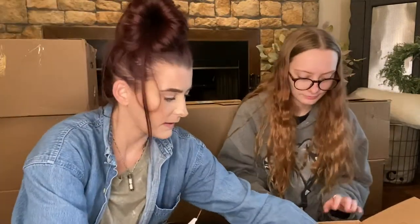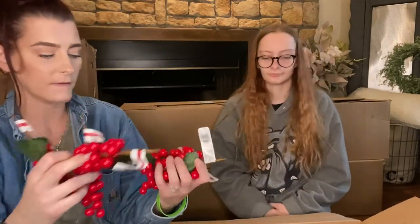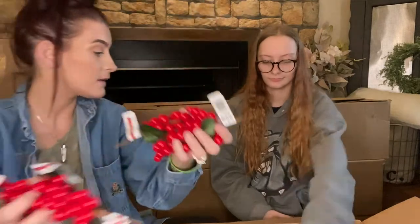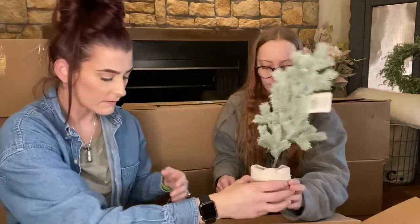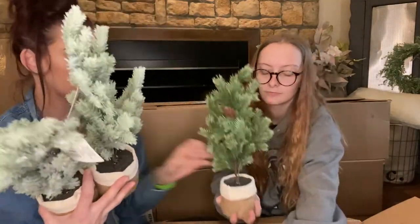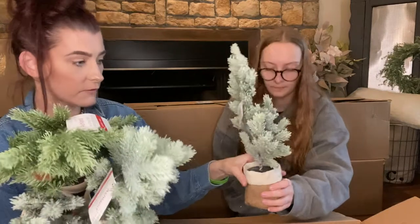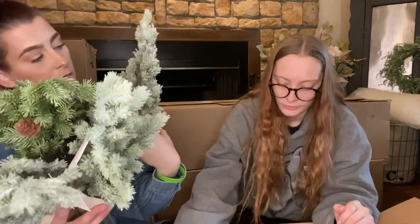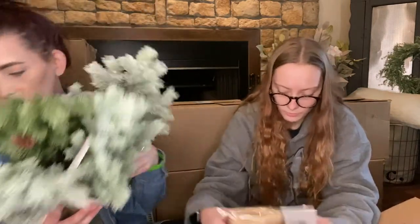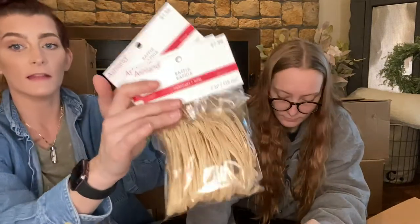Just the regular ones, like this. And there's 6, and these were $1.99 each. 7. More freaking Christmas trees. 3. 4 Christmas trees at $9.99 each. She packs the raffia at $7.99 each.